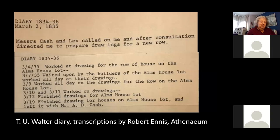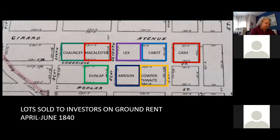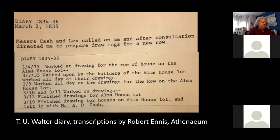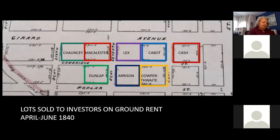The almshouse was the old public charity building that was sold when the almshouse decided to move to West Philadelphia. And this is the almshouse lot, which A.D. Cash advertised for development. Charles Lex and John Grigg bought it and proceeded to develop it. Walter may have been responsible for the design of some of the houses on Spruce Street. So in some sense, Walter was Andrew Cash's go-to architect for important commissions. Now, at last, we turn to the villas of Girard Avenue.